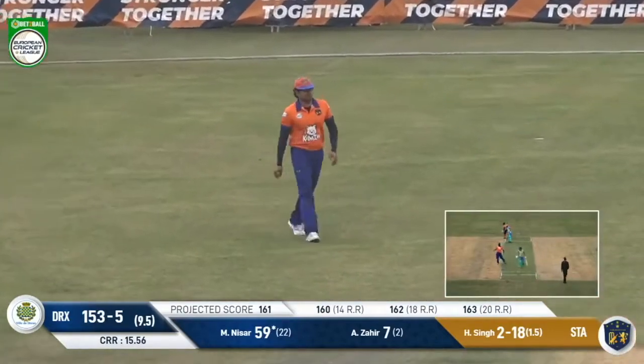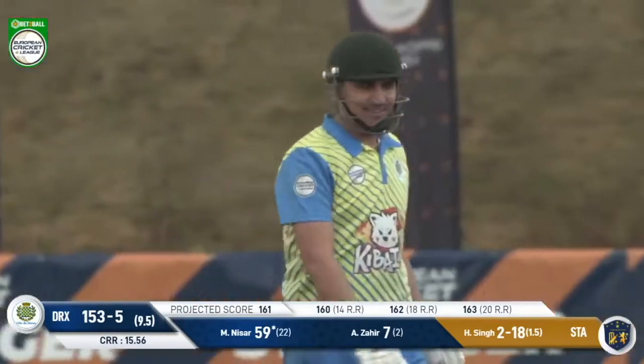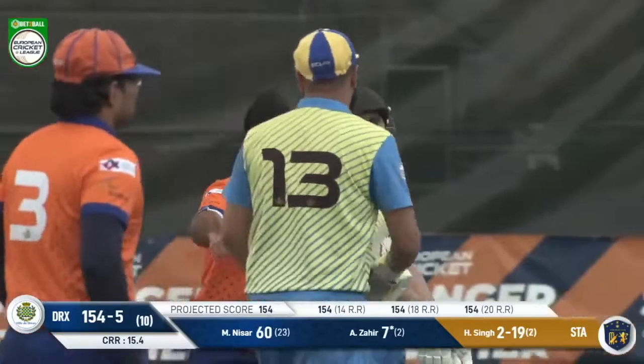2 wickets for 19. And after being sent in by Star CC captain Vijay Desai, they put a lot of runs on the board. They're going to finish with 154 for 5 off their 10 overs.